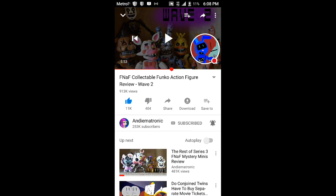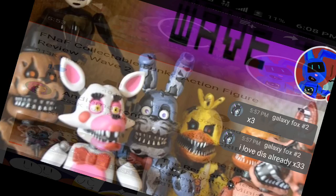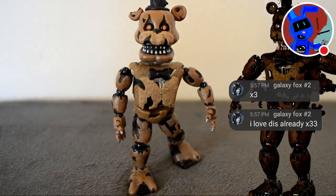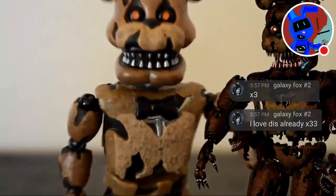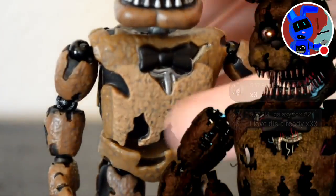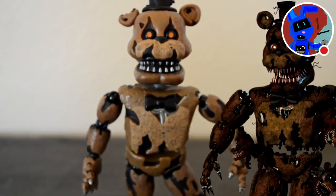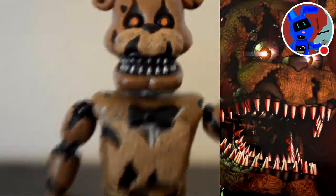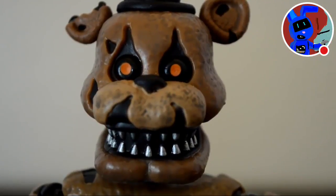Okay, back to the reaction. The happier. Seems like every tear and rip is incredibly close to him in-game. They got his bow tie a little wrong shape-wise, but that's not that big of a deal. I would have liked him to be a bit of a darker brown and his eyes to be silver like they actually are, but other than that, he looks amazing. I really love this figure.